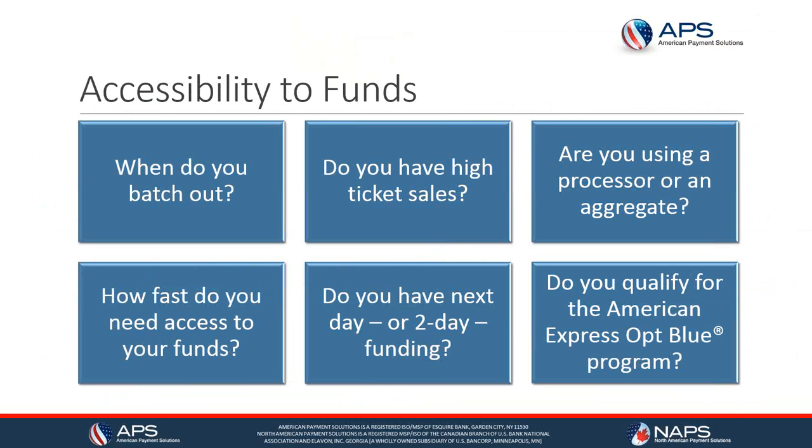So rest assured, our company is large enough, and we specialize in large ticket because of our ERP integrations. We know how to handle these transactions correctly and efficiently, so that our merchants aren't getting held up on their funding time, and can move forward and ship out those large ticket items they're receiving payments for. So that really covers accessibility to funds.